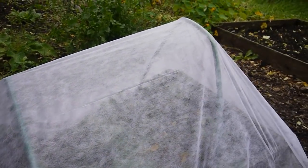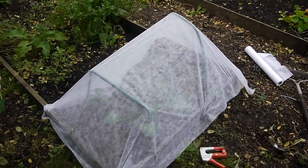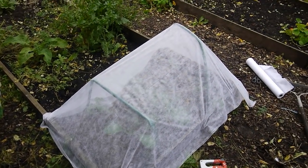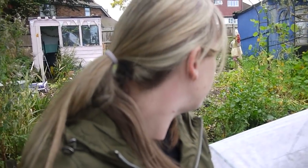It's like the Eden Project, isn't it? It's like a mini version of the Eden Project. That's what I've essentially created, a cocoon of brassica. Excellent. Right, okay, that job's done. I feel happy with those now. They are protected. I wonder if I should do the same to my sprouts, or should I leave those uncovered? Let's go and take a look at the sprouts.